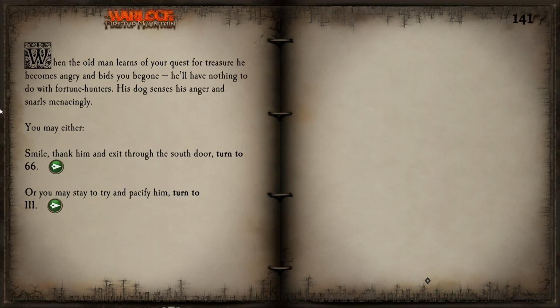When the old man learns of our quest for treasure, he becomes angry and bids us begone. He will have nothing to do with fortune hunters. His dog senses his anger and snarls menacingly. Okay, that's only to be expected. I mean, we have just told him we are about to assassinate his master. But still, he hasn't attacked us. He looks like a nice enough guy.